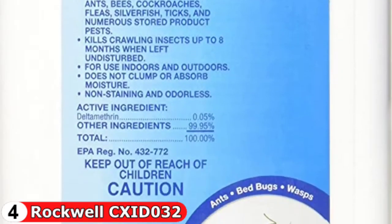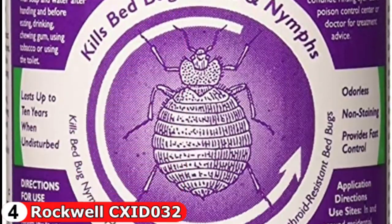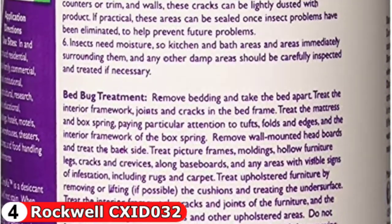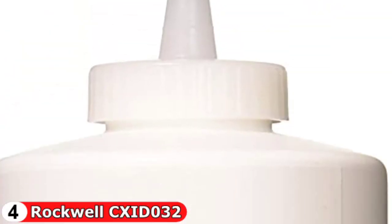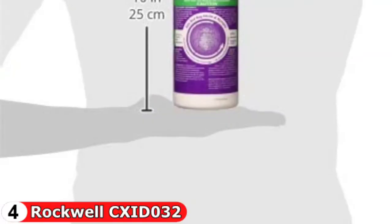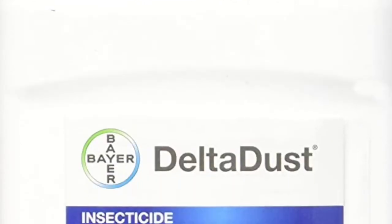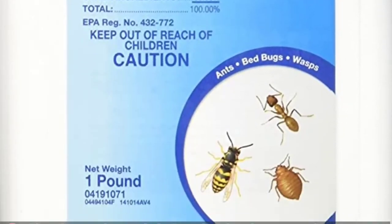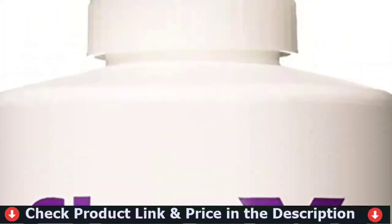For control of bed bugs, fleas, ticks, lice, roaches, ants, firebrats, silverfish, spiders, mites, and drywood termites. Kills bed bug adults, nymphs, and nymphs hatching from dusted eggs, including pyrethroid-resistant bed bugs. Moisture is then absorbed from their bodies, resulting in death. This synthetic product has the added benefit of killing other household pests such as cockroaches, ants, silverfish, and drywood termites.